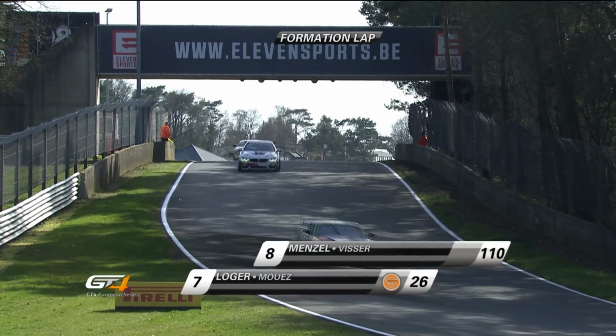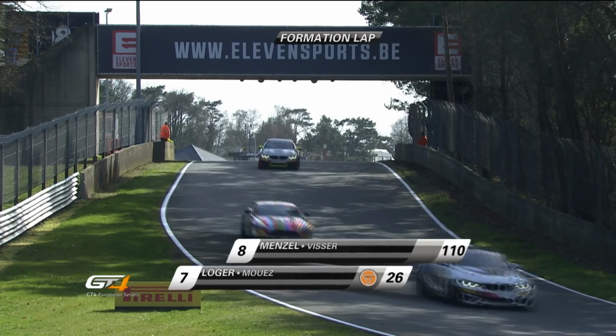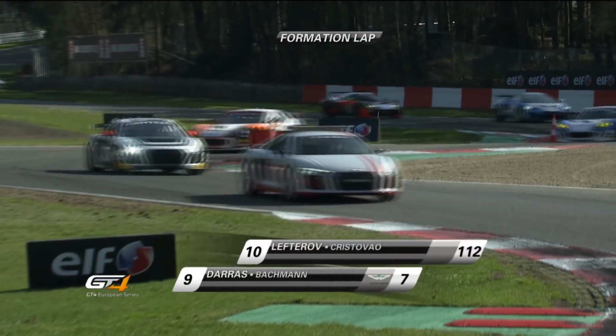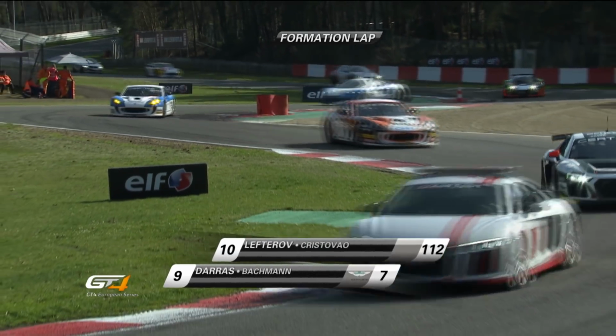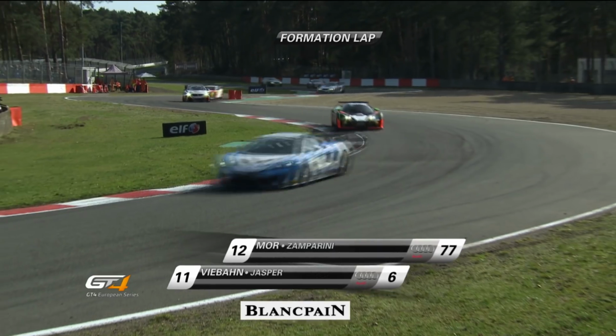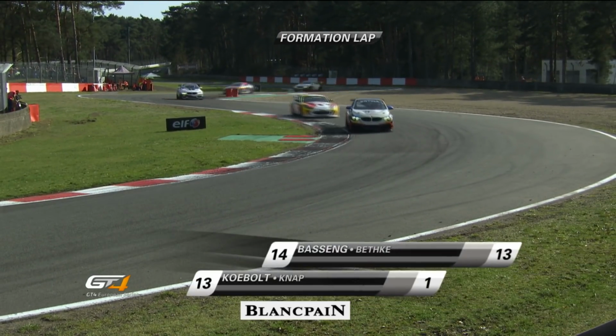Reinhard Koffler, the best placed of the KTMs. Then David Loger in another Ginetta, and Nico Metzel in another BMW. Julian Darras and Pascal Bachmann, and then Pavel Lefterov and Portuguese racer Cristóvão starting 10th on the grid. This grid graphic will run and run and run.